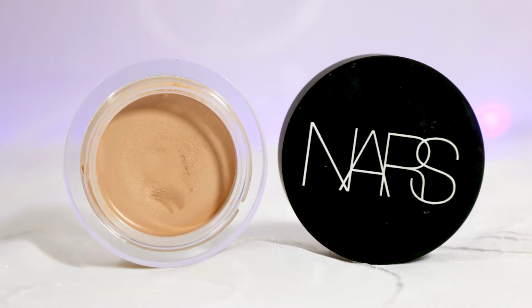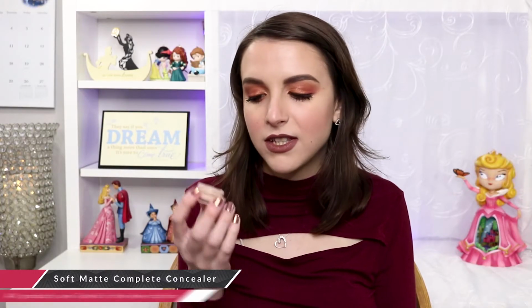Yes. This next concealer I had to take out of my purse. It is from NARS. It is the Soft Matte Complete Concealer. I think a lot of people talked about this one too when I was looking through people's favorites. It comes in a jar, which I'm usually not a fan of. I prefer wand applicator concealers. But this one is so beautiful.